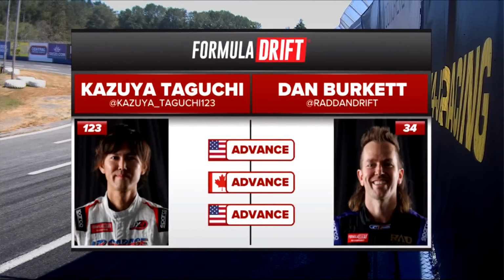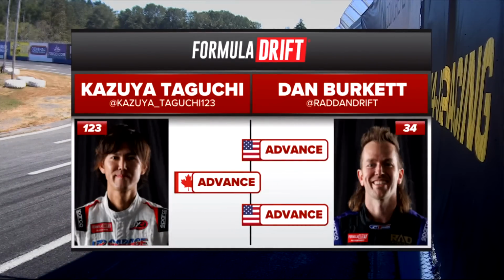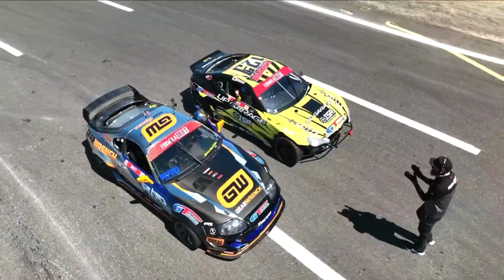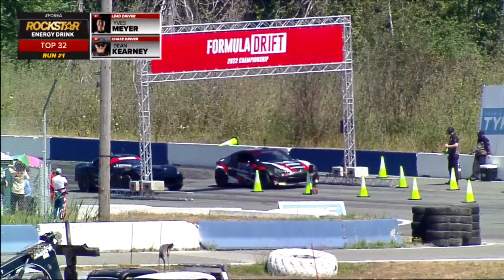Let's take a look. Slide them left for Taguchi, right for Dan Burkett. We got 1, 2, and Dan Burkett gets the victory. So 2-1. And here we are with Yves Meyer and Dean Carney.